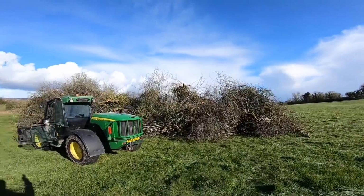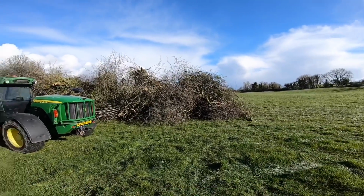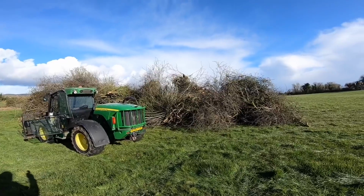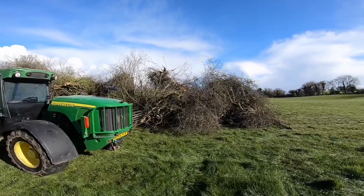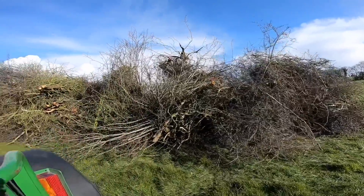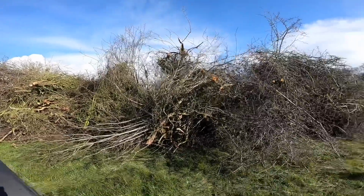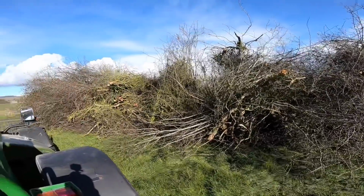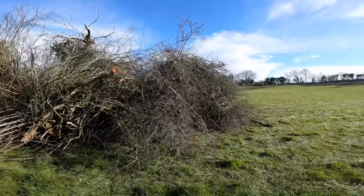As you can see, quite a large amount of hedgerow now. They're all piled up. We'll have to get that burned. It'll take probably about a month or so for that to dry out a little bit, but we'll get it sorted. Once it's dried out, then we'll get it burned. Probably have to light it in 3 or 4 places, but we'll see when we get that far.